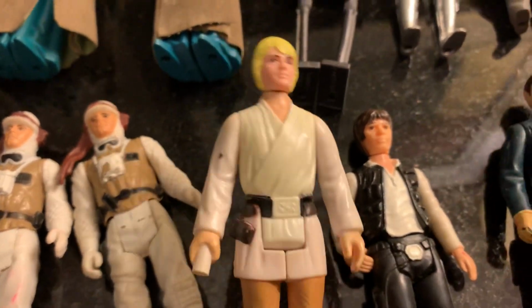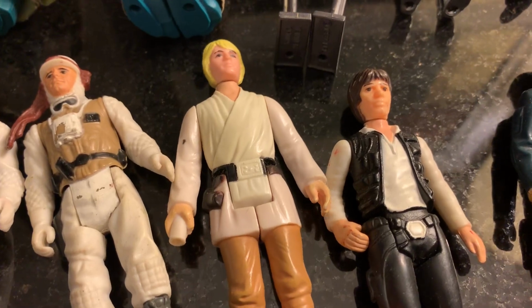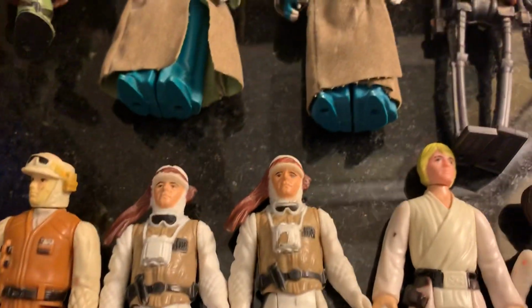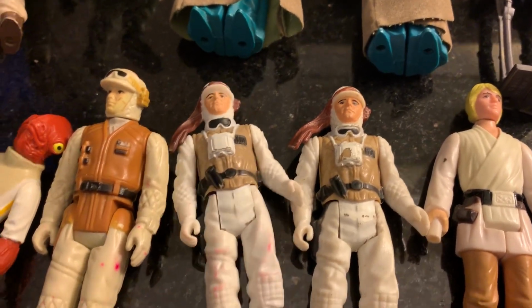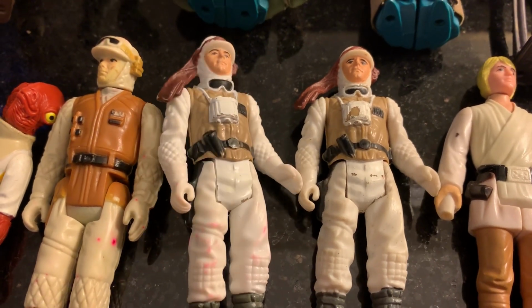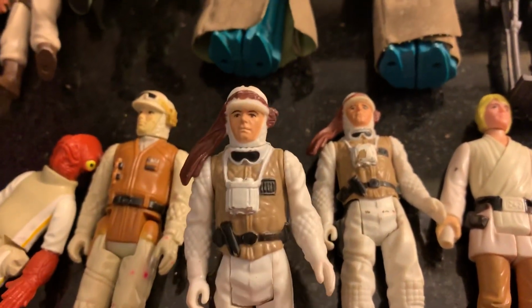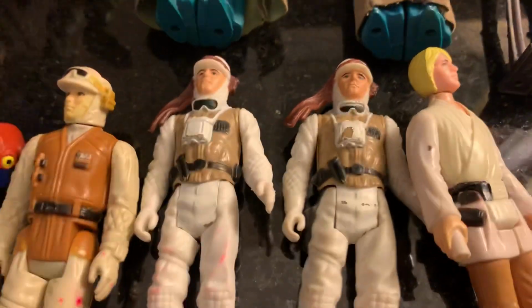First vintage Luke. A little bit of fading on the arms and legs there, but not too bad. I was searching for one. My Hoth Luke that I have at home is a little bit loose. So I was trying to find one that was in decent shape for not a lot of money, and ended up trying these two out. I'll try to clean them up and see which one comes out better in the end.